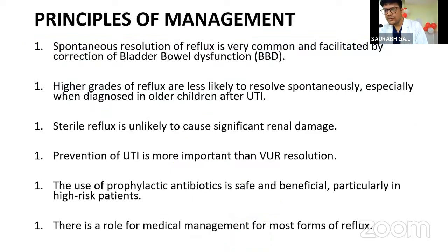Now, principles of management. Spontaneous resolution of reflux is very common and facilitated by the correction of bladder bowel dysfunction, BBD. Higher grades of reflux are less likely to resolve spontaneously, especially when diagnosed in older children after UTI. So sterile reflux is unlikely to cause any significant renal damage. Prevention of UTI is more important than VUR resolution. The use of prophylactic antibiotics is safe and beneficial, particularly in the high-risk group.